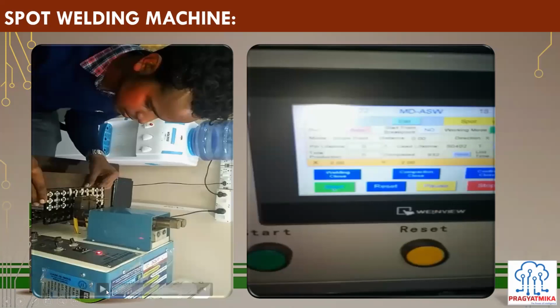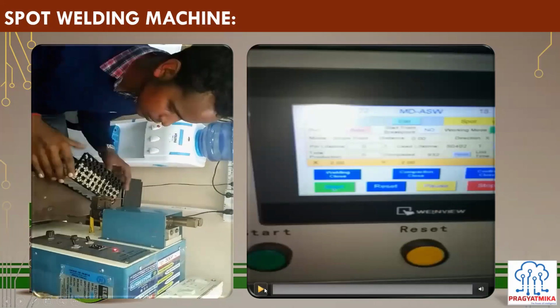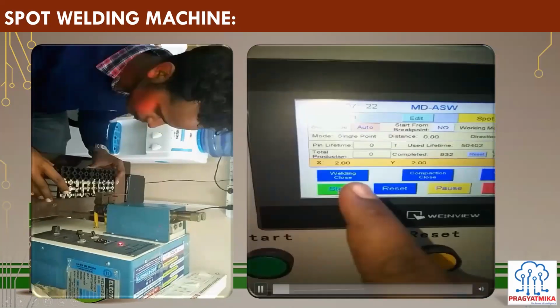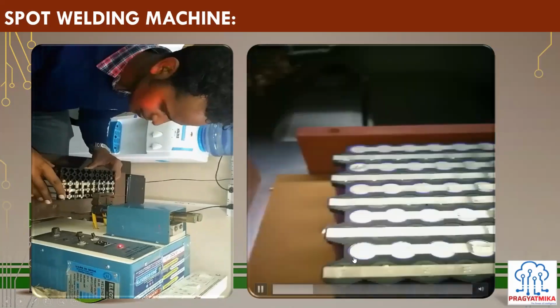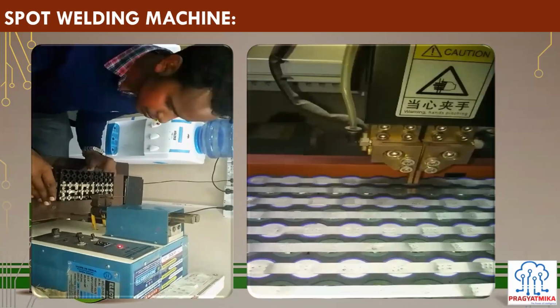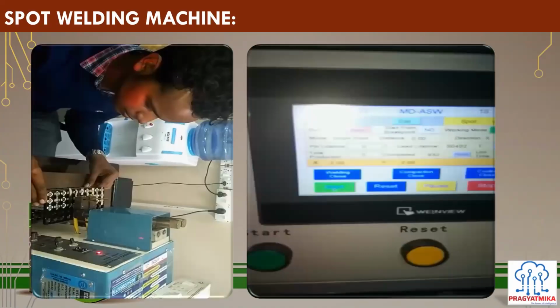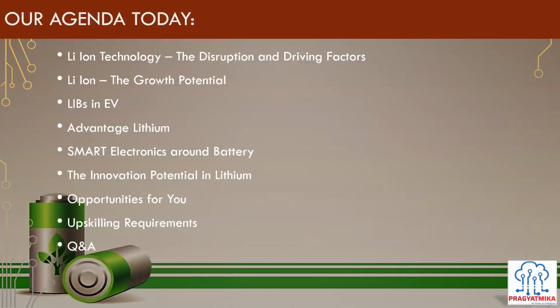This is a manual spot welding, as you can see on the left hand side, and then we have this automatic one. So this was the semi-automated spot welding machine. These are the things used in assembly, in a semi-portable or completely portable, or maybe semi-established environment for the manufacturing of the things.